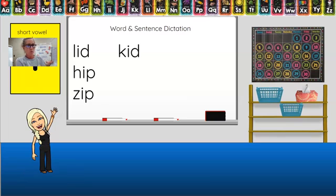So what we're going to do is go back up to the rewrite line and practice reading, because remember, we're practicing our sounds, our spelling, and our reading. So we're going to read right down the list. Pause the video and read that with somebody at home. I will read it and you can check. Lid, hip, zip, kid. Now you practice reading. After you've practiced reading, come back to the video and we will continue.